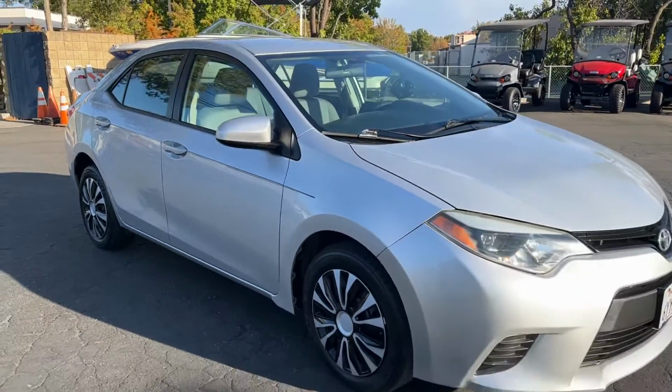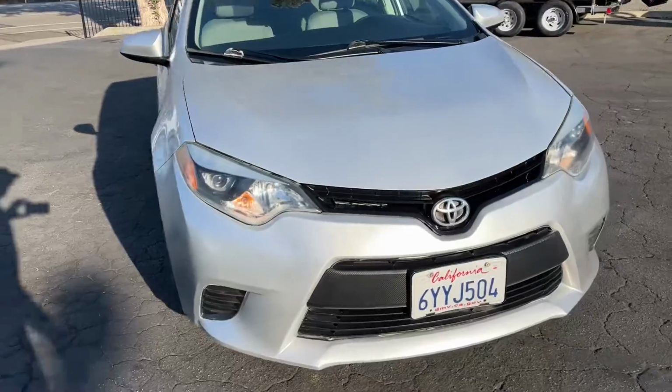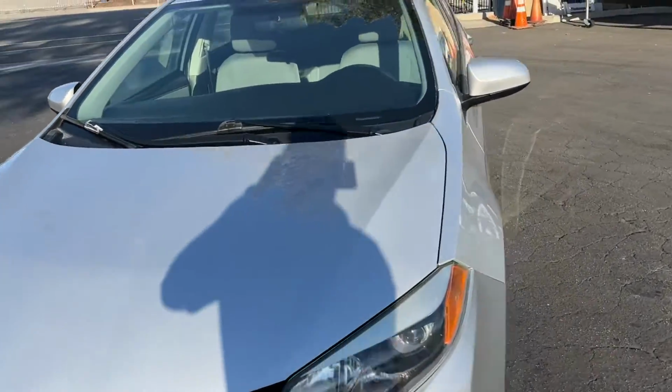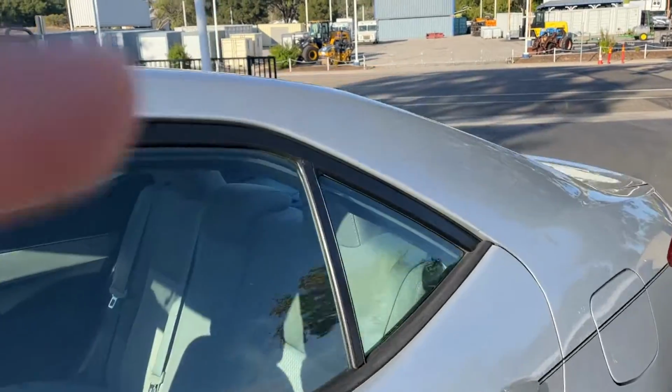Just drove it. Drove good. AC works in it. Heater works as well. It's all there. Let's take a look inside.